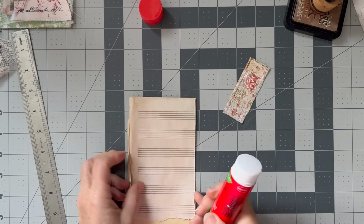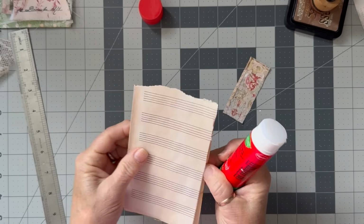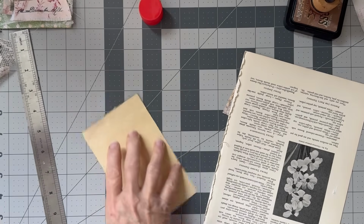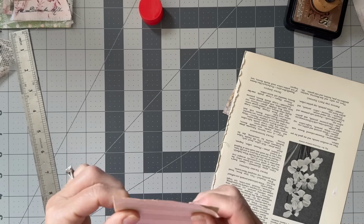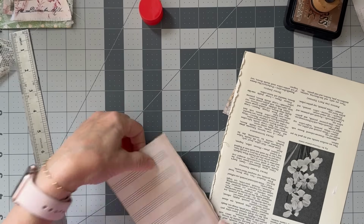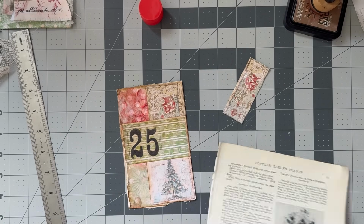Okay, and then where are we? We want this up the right way. I think I want it that way. No, I want it that way. Okay. That's the back. Just got some ripped sort of edges, which I like. There we go. Ooh, that's getting a bit sticky.